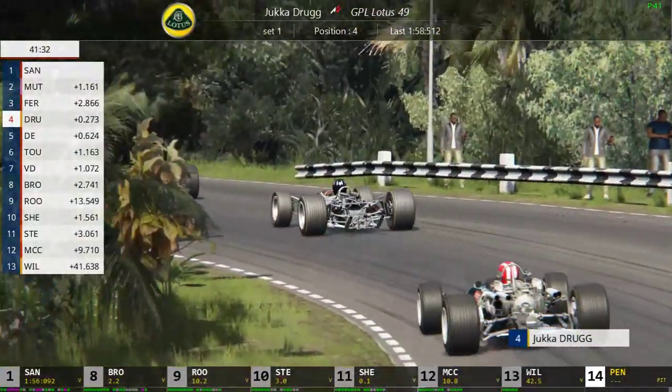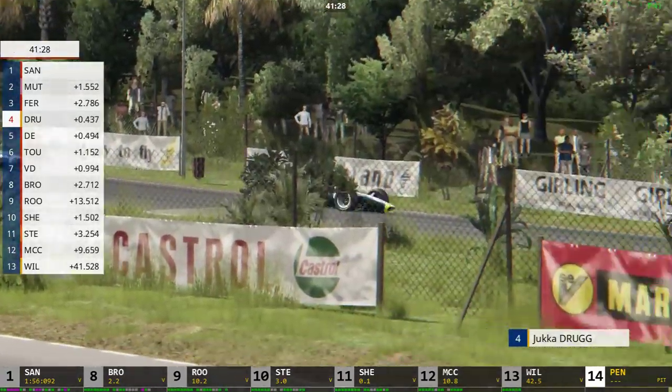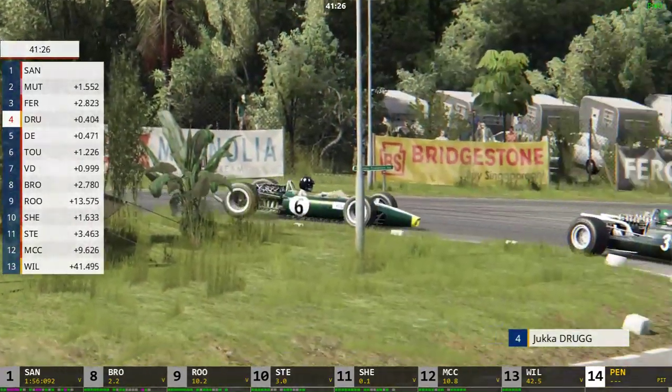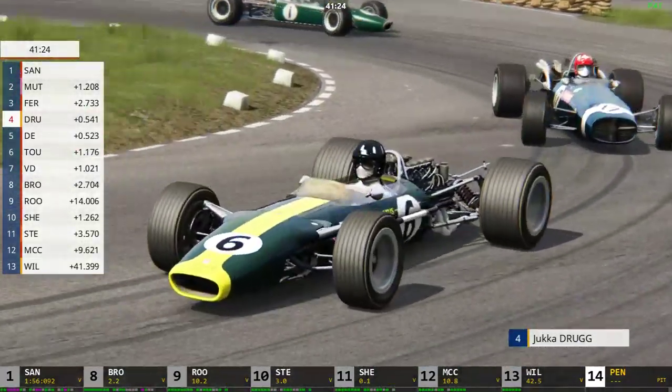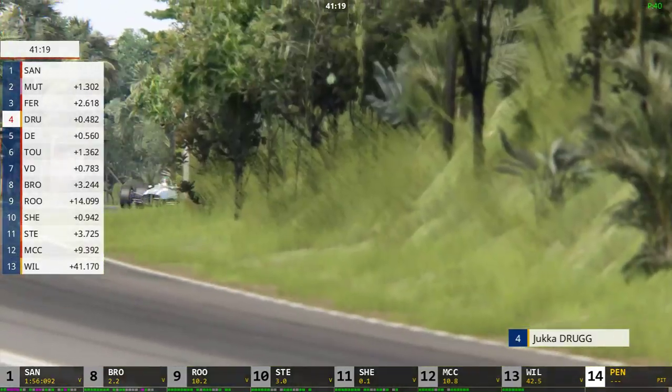Let's have a look now at Yucca Drug hounding Fabrizio Ferrante for that third position at this point in time. Ferrante in the Cooper, Drug in the Lotus. They've also got another Cooper of De Forcron on the tail.